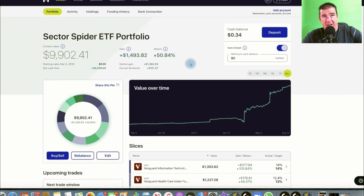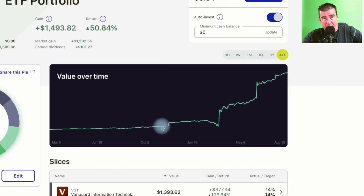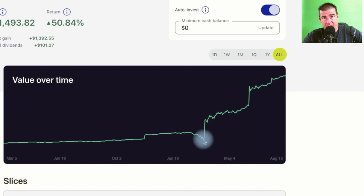So the value over time here, this is kind of cool. This shows how it was performing over time until we got to this small offshoot here. Basically, I like to monitor this, and when the market goes through volatile times, I'll fund up the account. So this is dollar cost averaging here, and then I'll fund up the account with a little bit more and dollar cost averaging until current time of the video.